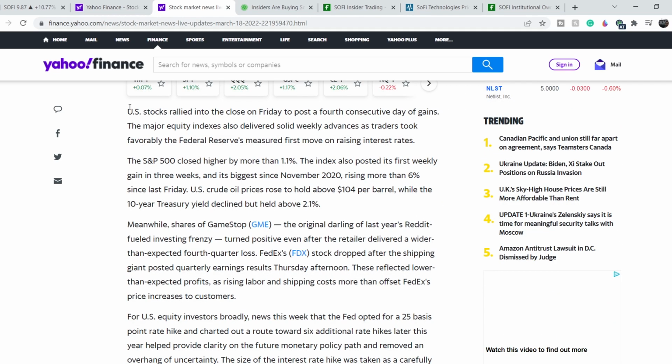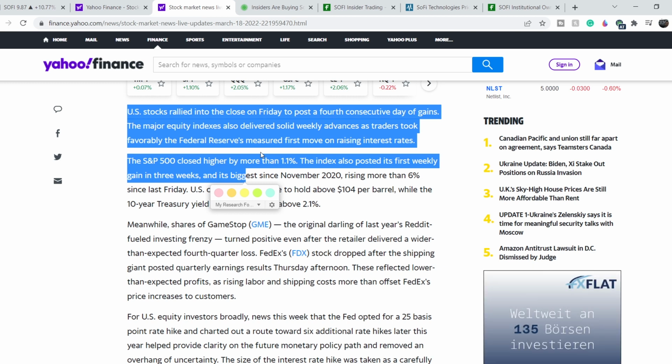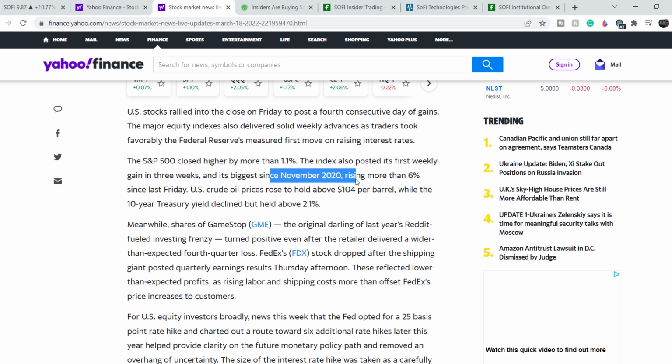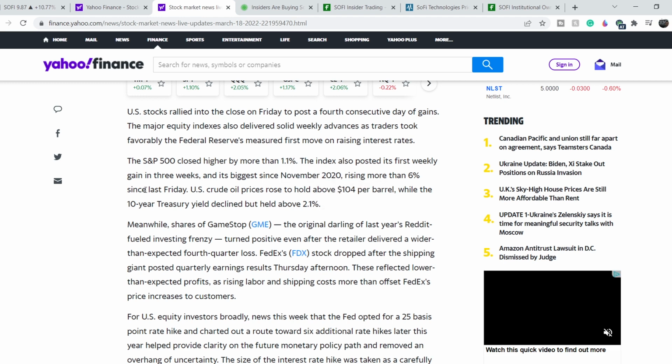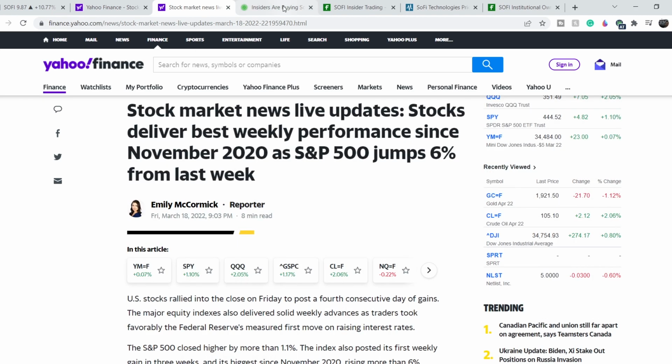And let me quote you this. US stocks rallied into the close on Friday to post a fourth consecutive day of gains. The major equity indexes also delivered solid weekly advances as traders took favorably the Federal Reserve's measured first move on raising interest rates. The S&P 500 closed higher by more than 1.1%. The index also posted its first weekly gain in 3 weeks and its biggest since November 2020, rising more than 6% since last Friday. So definitely all the indexes are in green and the market is in green in general. And definitely it is a very good sign in this uncertain time to have this type of rally.